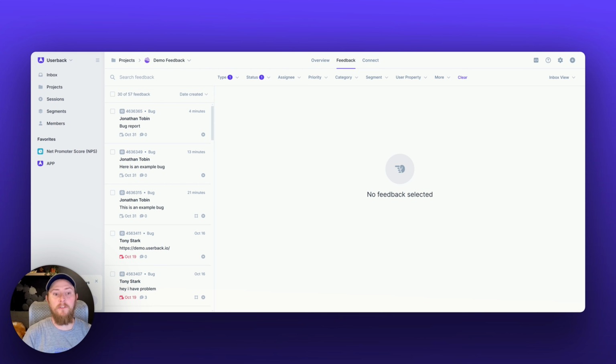And there you have it, 4 features designed to save you time and align your team with the feedback that you're collecting in your account. Automated due dates, Jira two-way smart sync, inbox notifications, and link sharing.